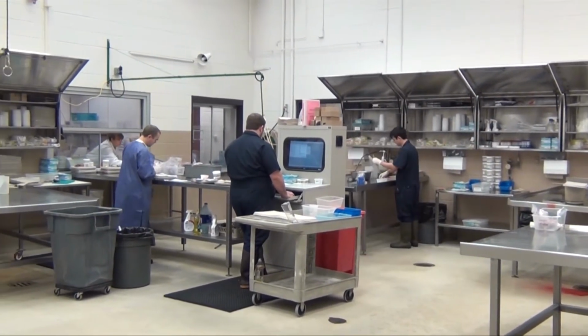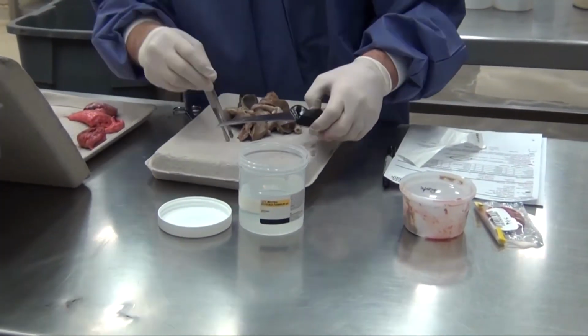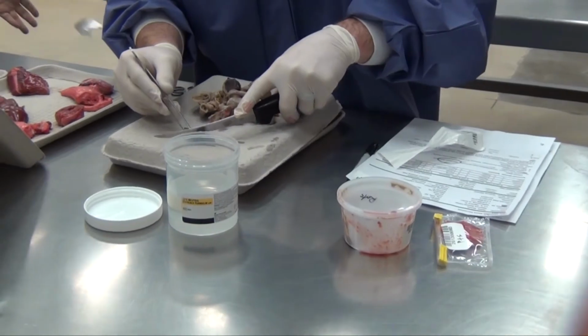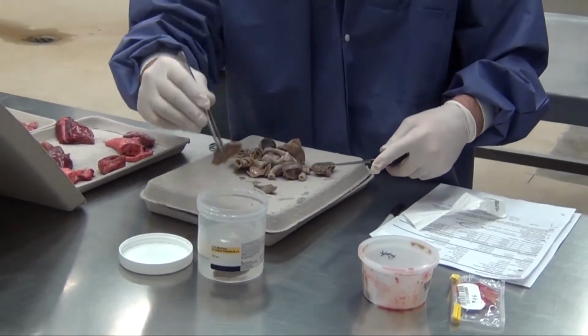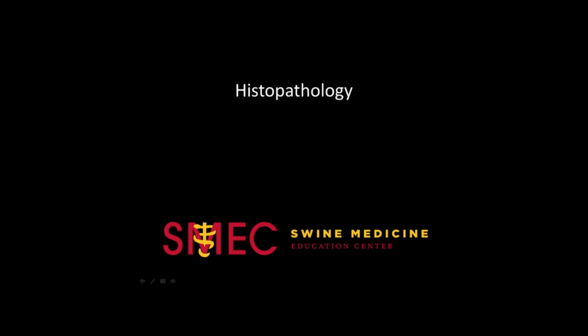Once the cases are sorted by the staff, they are transferred to the diagnostic lab floor. The submissions are reviewed and processed by the technical staff. The diagnostician on duty reads the case history, examines the submitted tissues, and makes the best decision on which diagnostic test to run. These test requests are entered into the computer on the floor, continuing the paperless process. They are then sent to the appropriate departments.